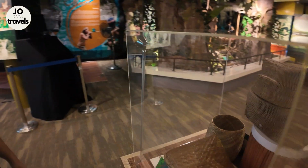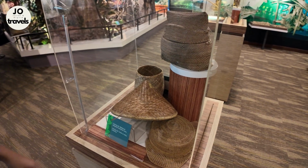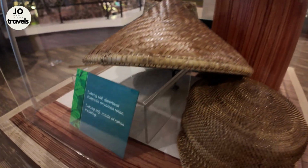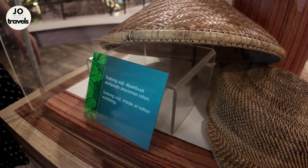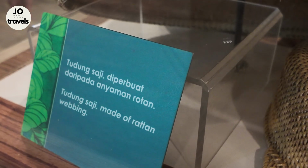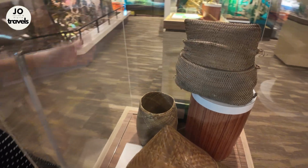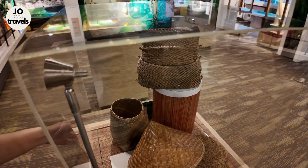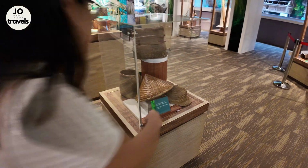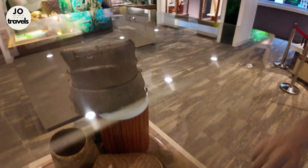So, FYI, this is their guni sack, which is still applicable till today, but more prominently in Indonesia. Not so much in Malaysia now, unless you go to the rural kampung areas, then they might still use this. This is their guni sack that they use to keep and transport their rice. And this is their tudung saji, which you can use to cover the food.